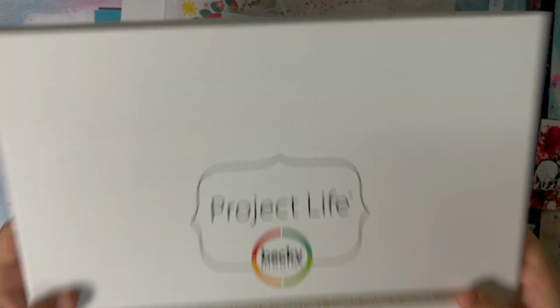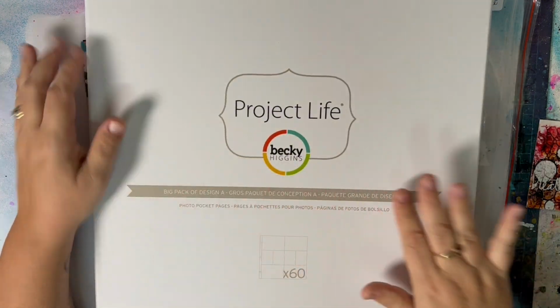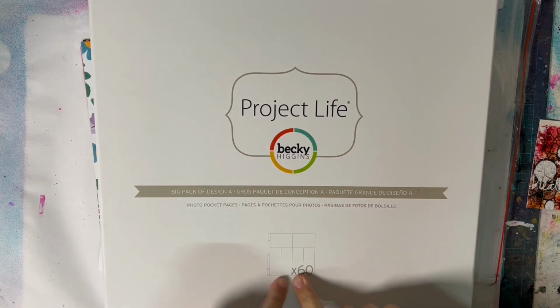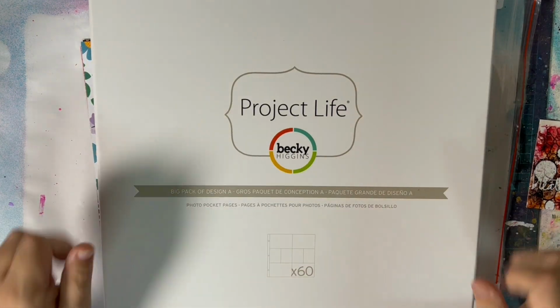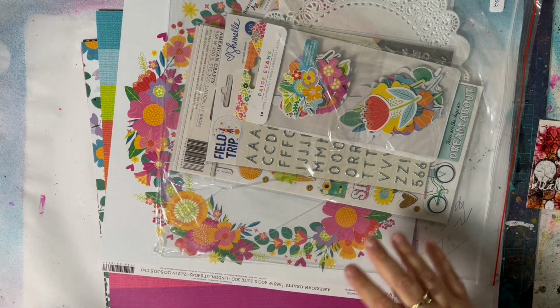We have a lot of game nights during the holidays, so they will come in handy. Also, because whenever I need them, I have like almost $60 for one of these, so 50% off, you better believe I grabbed one. This is the Big Pack Design A. You get 60, and this is what I use for my Project Life. I just use regular 12x12s. That's it. So 50% off. I grabbed one. It was also 50% off.